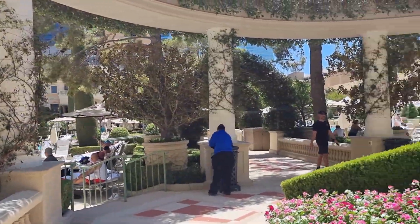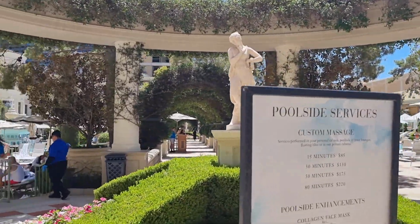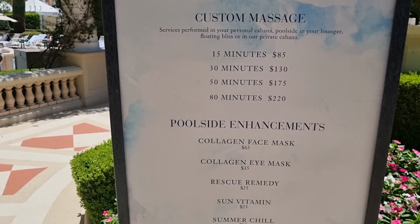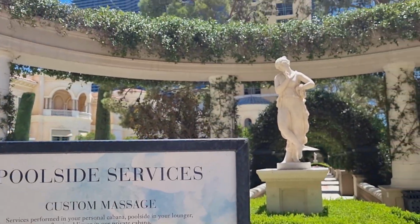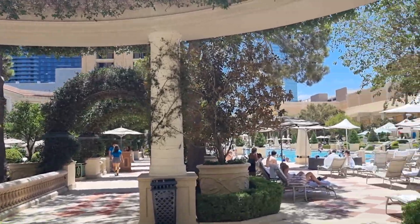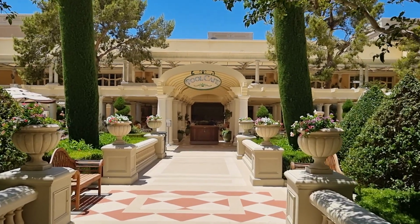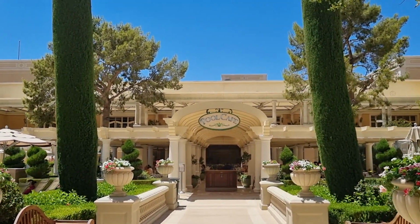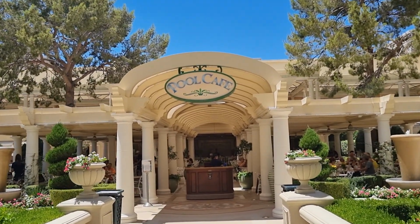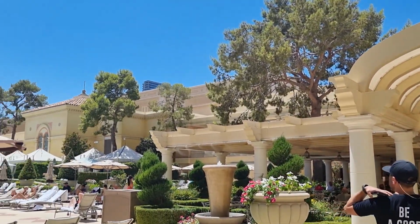Just gonna come back around to where this statue is here, just show you this. Some poolside services if that's your thing. Massages, enhancements for all your pampering needs. I'm just going to come around here to the right of the centre. Right in front of us right there is the pool cafe. It's a beautiful little spot for some breakfast or lunch. Me and Claire ate in there this morning. Great sandwiches, great breakfast. Really nice.